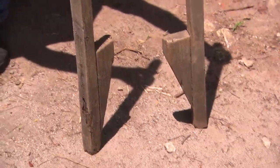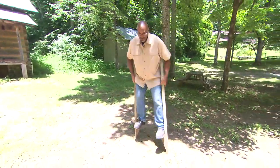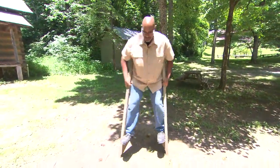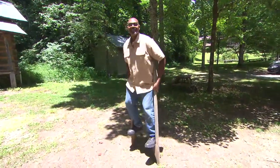I know the Temptations used to do a dance, but I'm gonna try to do it on these stilts. Da da da da da da.